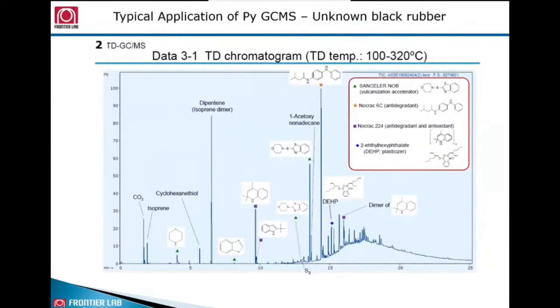The second example is an unknown black rubber sample. In this case, the rubber is coming from a competitor, who wants to know what type of plasticizer they are using, what type of antioxidant or vulcanizing agent. All this information can be obtained only with the thermal desorption approach. That means you have to go for double shot. We have done a double shot for this type of analysis. First, you start with the thermal desorption from 100 degrees to 320 degrees, and you have a lot of peaks. With the help of the mass spectrum and FSearch, you can identify all these compounds. This is what the customer is interested in.